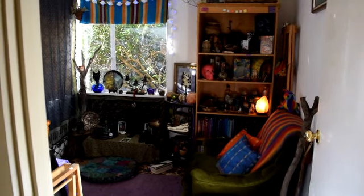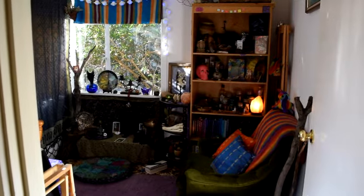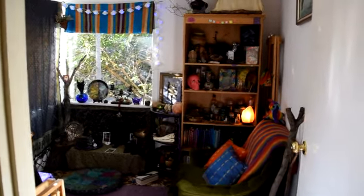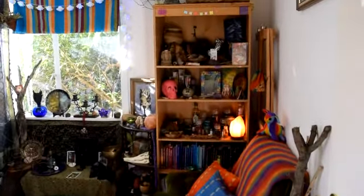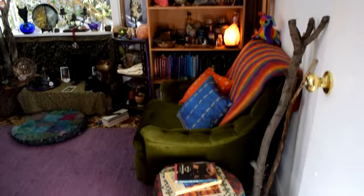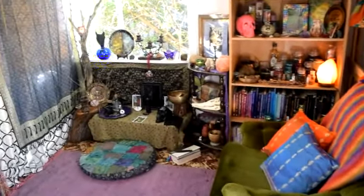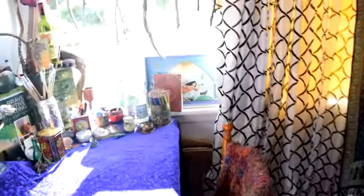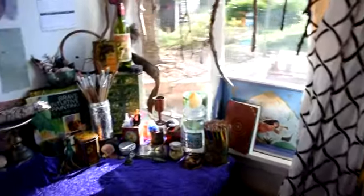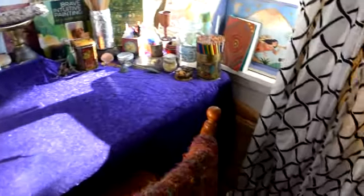Oh, I sound very echoey out here. This is going to be in 3 parts since I have 3 main parts to my room. I'll show you a quick view of all of it. This is my shelving reading space. Over there is my altar. And then around over here, in the very bright sunshine, I have my creative art working space.